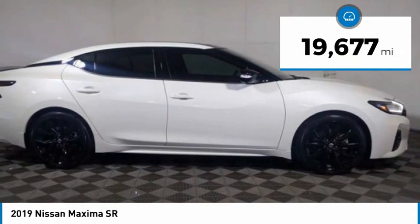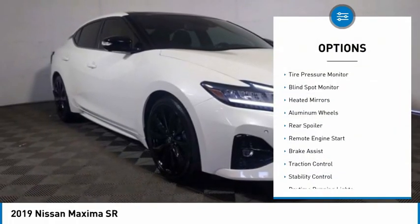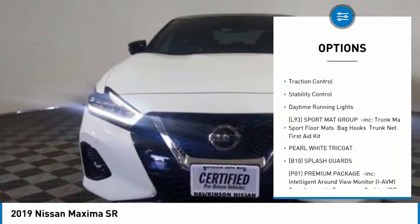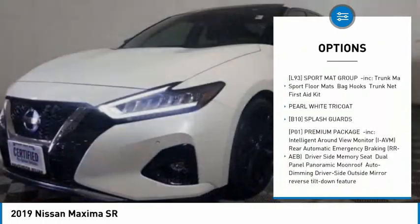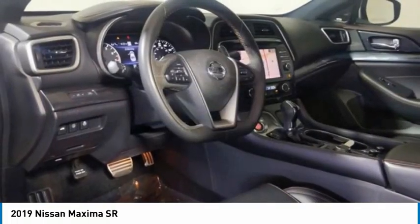This vehicle has less than 20,000 miles. Here are some of this vehicle's great options: tire pressure monitor, blind spot monitor, heated mirrors, aluminum wheels, rear spoiler, remote engine start, brake assist, traction control, stability control, daytime running lights.